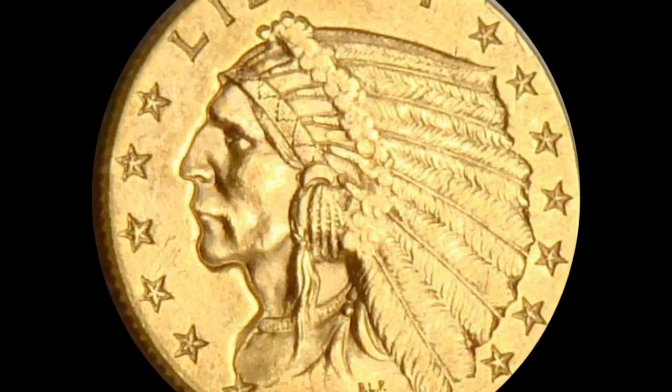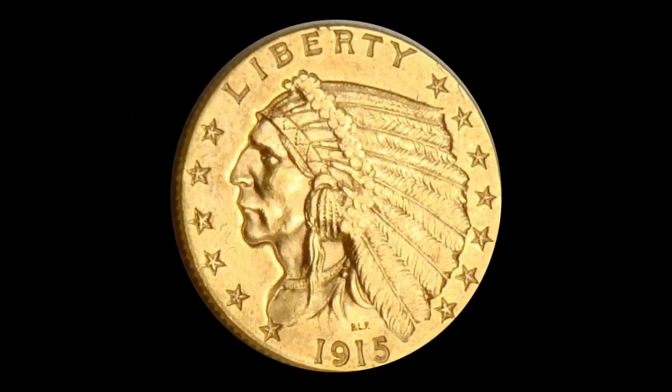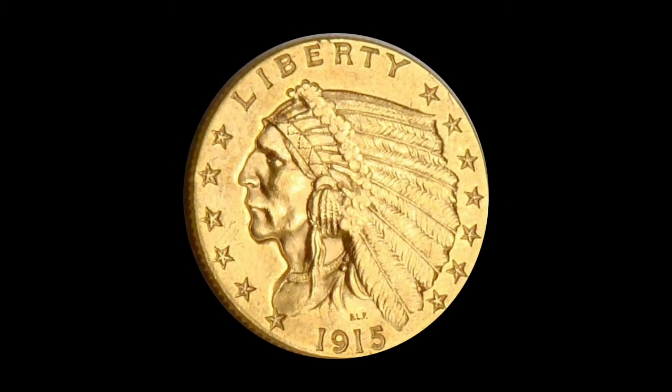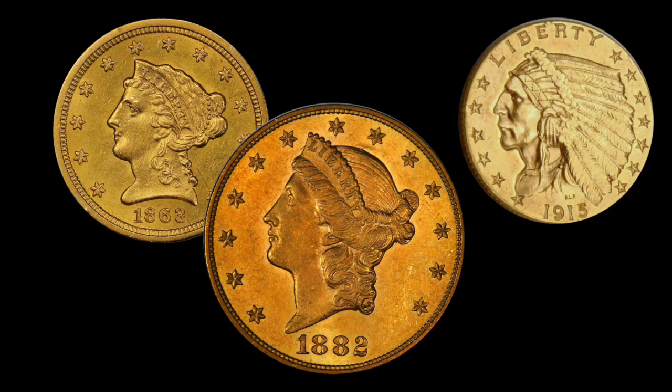Pratt's design features a proud Native American chief in full headdress encircled with the words Liberty and 13 stars. This design, a rugged and realistic depiction of a male Indian chief, is a departure from the smooth and feminine images of Lady Liberty that had appeared on all previous U.S. coins.